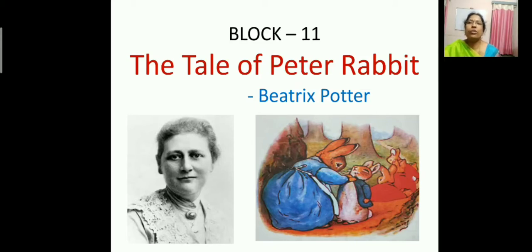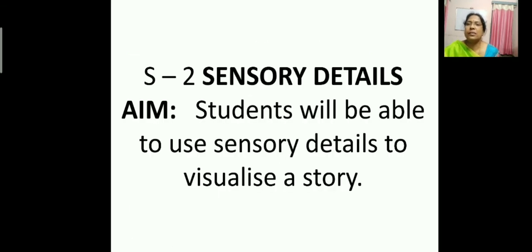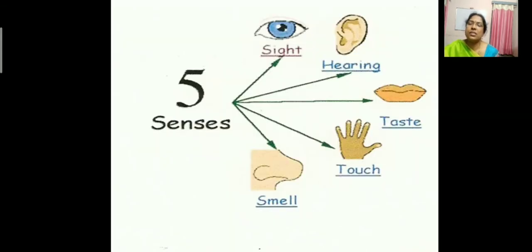Today we are going to read Block 11, The Tale of Peter Rabbit, written by Beatrix Potter. We have already done S-1, that is Elements of a Fiction Story, isn't it, children? Now we will move on to S-2, that is Sensory Details. At the end of this video, we will be able to use sensory details to visualize a story. So we'll read the story once again and find out the sensory details. Clear? Now let us know what these sensory details are.